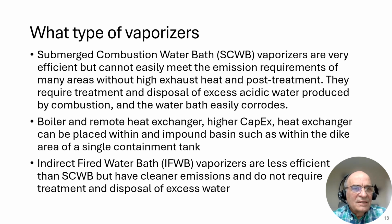Site selection is typically very closely correlated to the type of vaporizers that you select. Submerged combustion vaporizers are very efficient and very easy to use, very forgiving. However, there are some negatives associated with them, such as it's hard to get the emissions down to the requirements that are listed for some areas of the country. If you're in a non-attainment area, you would typically not use submerged combustion vaporizers unless you use a significant amount of post-treating of the exhaust gas. Also, submerged combustion vaporizers produce acidic water that needs to be treated and managed.